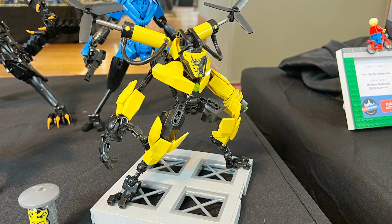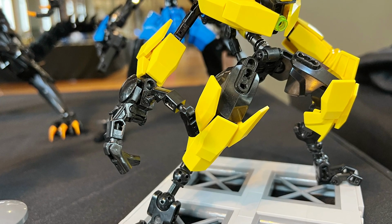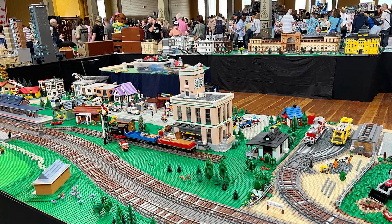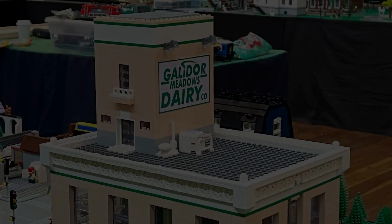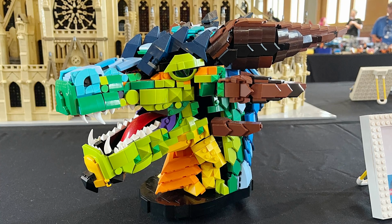Everything he makes is always so clean and so crisp, and it's just a pleasure to be able to see it in person. And finally, this one, well, it's not too much of a stretch. On one of these larger train layouts here, we could see a Galidor reference on this custom sticker here. Look, if the sticker says Galidor, I'm including it in the video. It still counts.